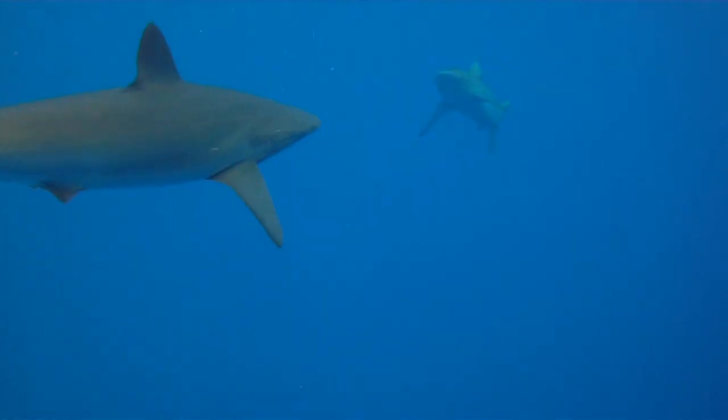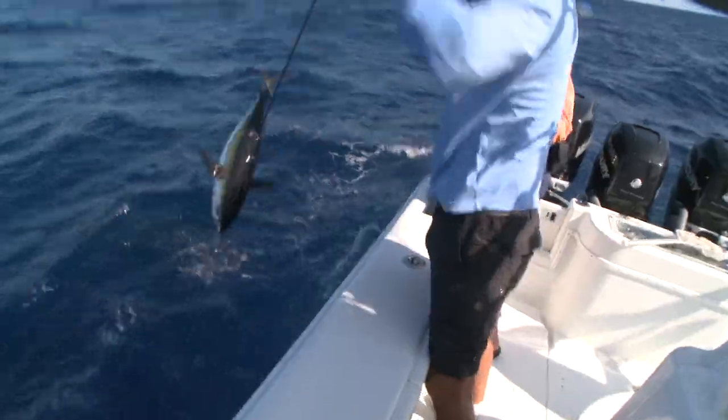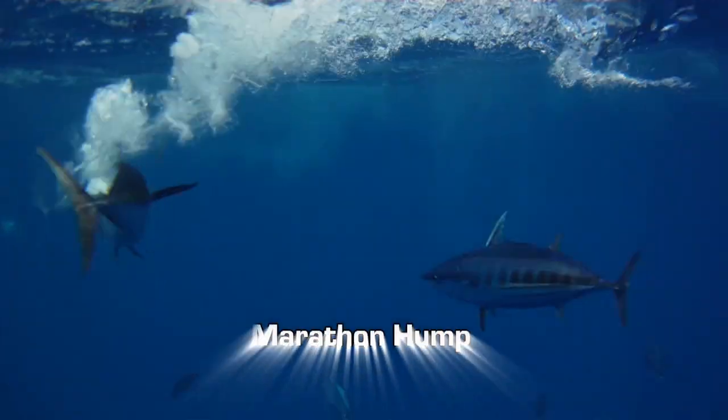Have you ever experienced a streak of bad fishing luck where you just couldn't get your timing right? Well, this is not one of those fishing trips. Join Team SFTV as we fight off the sharks to enjoy one of the worst-kept secrets in the Florida Keys. Blackfin, blackfin, blackfin. Nice one. The famed Marathon Hump.